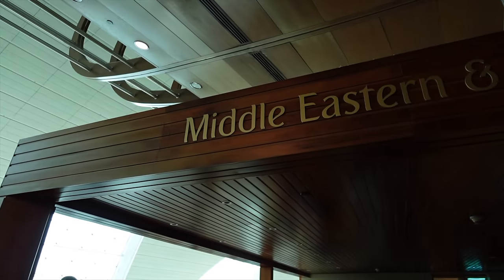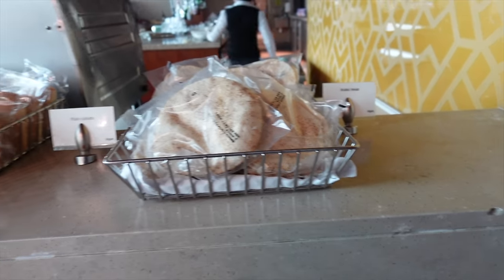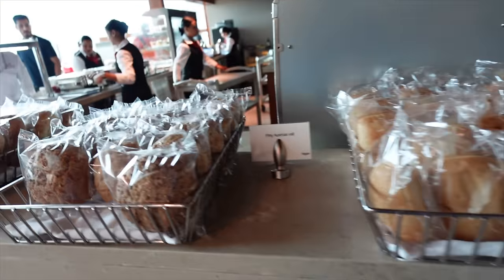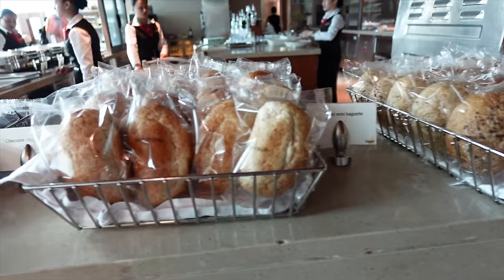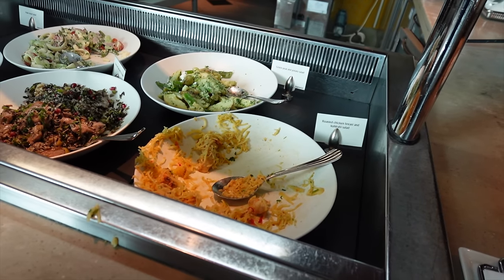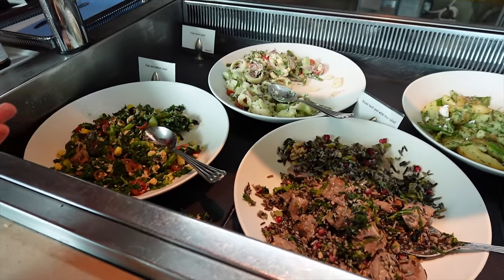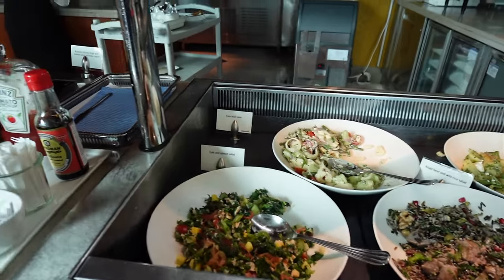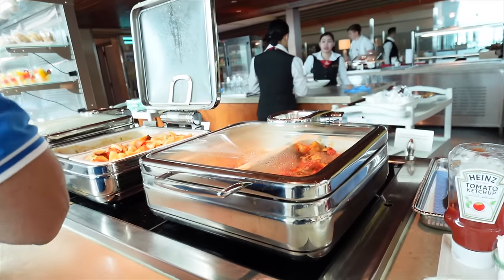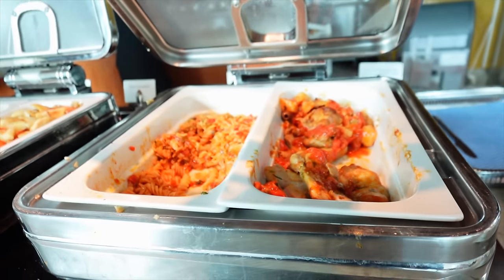So this section here says Middle Eastern and Western food. They've got some Arabic breads, some plain bread, Austrian roll, baguettes, some chocolate chip muffins. Here there looks to be a selection of salads. There's roasted chicken breast, green peas and tomato salad, a kale and salmon salad. And then here are the hot foods from my understanding. So some chicken by the looks of it, some pasta. The chicken looks really delicious.